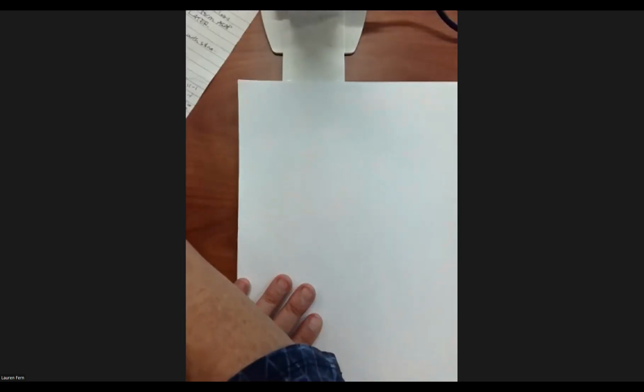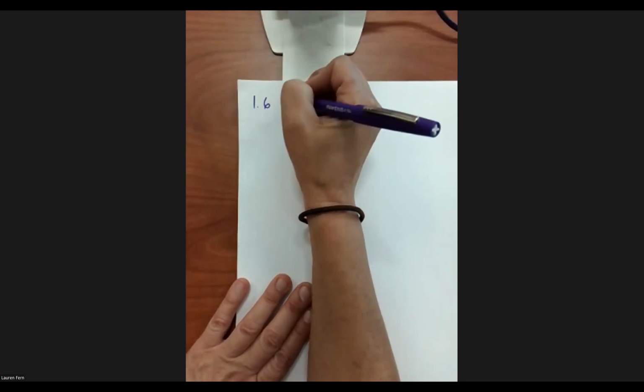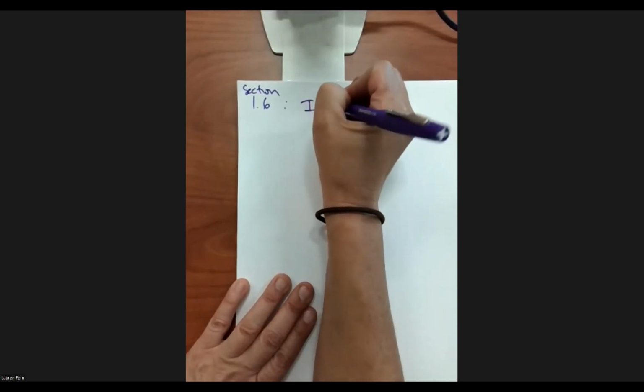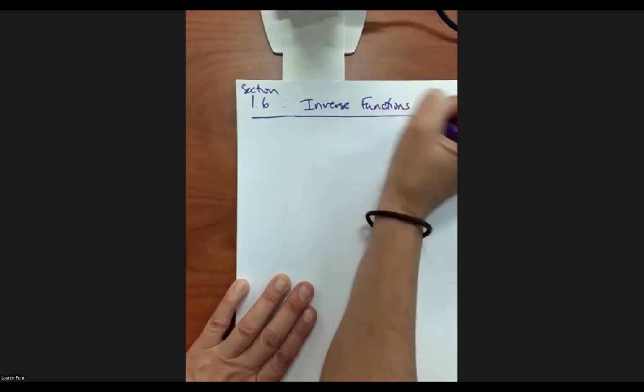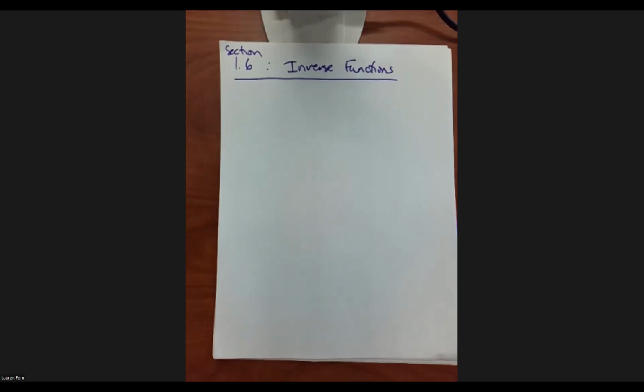What I want to do, this is a fun section. I'm just telling you, section 1.6, inverse functions. So if my function is to take a step to the right, what would my inverse function be? Wouldn't that be to kind of undo it, take a step to the left and get back to where I started?